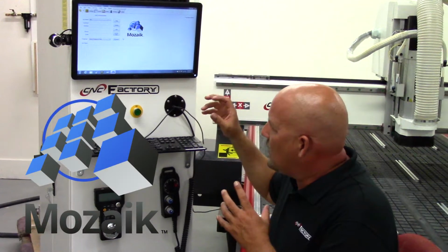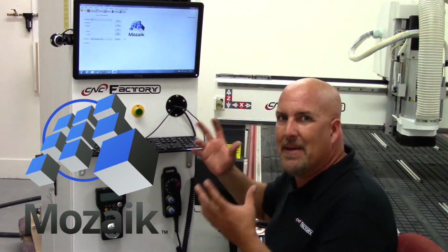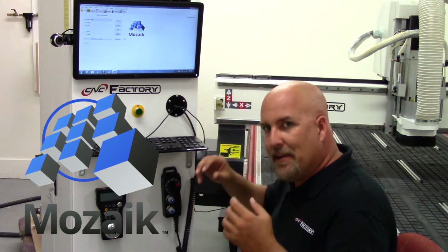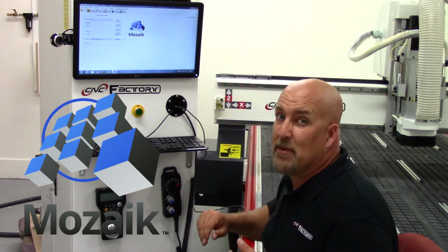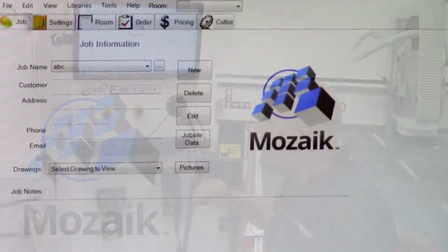This software, along with our control center, has the complete built-in library. So literally, you're gonna take this machine, plug it in, put air to it, and you're gonna be cutting cabinets within a couple hours. Let me show you.